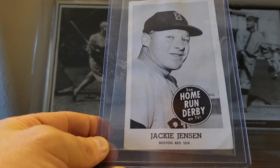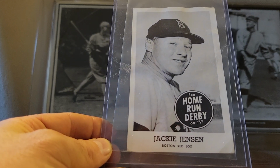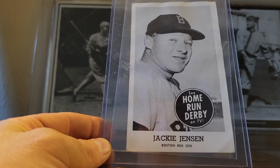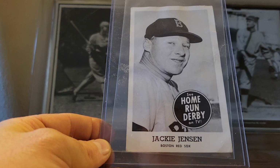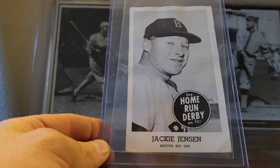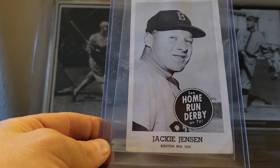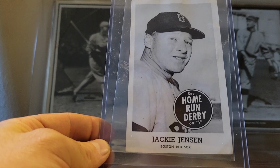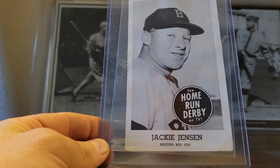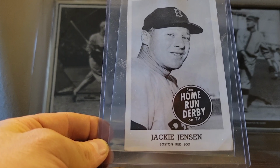But by the time '61 came around, and the Angels came around, he didn't want to make West Coast trips and flying and stuff, so he just retired at the age of early 30s. Still pretty much on top of his game, he decided to call it quits. And that is Jackie Jensen, the original heir apparent to Joe DiMaggio, who became an all-star, MVP of the Red Sox, and retired because of his fear of flying.